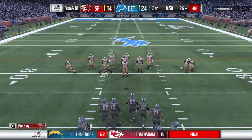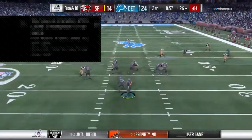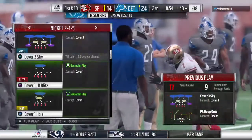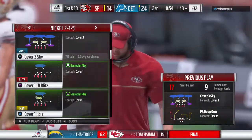So a second down incompletion now brings up third down. Off of play action, here's Stafford, looking left sideline. It's complete, and he goes out of bounds across the 40-yard line. 17 yards on the pickup there. The drive will continue.